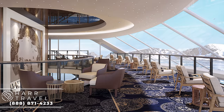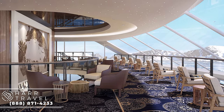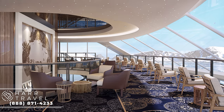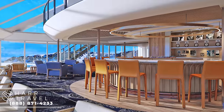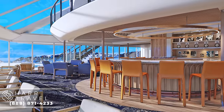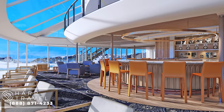So right now I'm going to start with some familiar spots to those of you who are big Viking fans, and that would be the very front of the ship, the Explorer's Lounge. It's 2 levels high, just like on the other ships. The design is a little bit different, but it's the same concept. You have that runway, walkway up on the top level, and then down below you're going to have the bar and a lot more seating. But the idea is the giant glass windows in the front give you amazing views everywhere that this ship is going to sail.